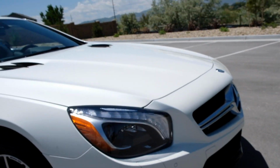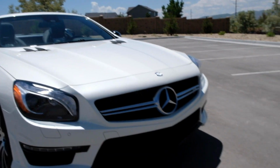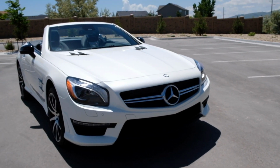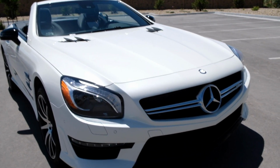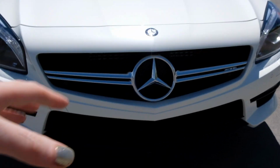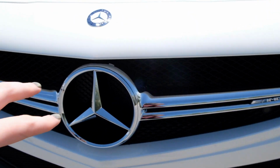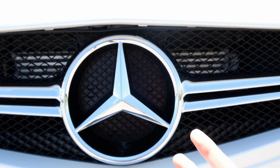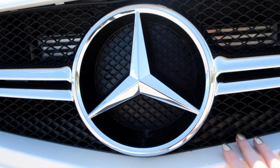Love the color. You can see V8 bi-turbo. This thing gets about 755 horsepower, so it's pretty fast. AMG body style, as you can see. I just absolutely love it. The prominent star right here, the AMG logo, and just these lines right here just draw your eyes right to the whole purpose of this car.